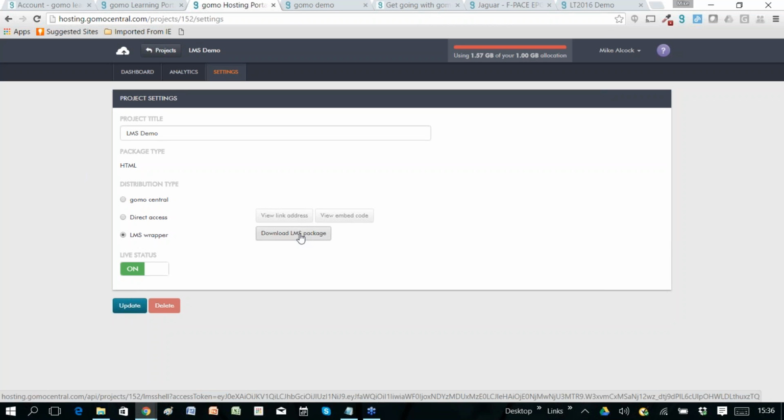The beauty of this is, first of all, if you need to modify that course, just update it in Gomo. You don't have to republish it. You don't have to send it to the LMS again. Avoid all of that FTP and SCORM nightmare. And the other beauty is you're getting the xAPI analytics as well. So your SCORM LMS will give you all of your SCORM data, and Gomo will give you the detail of device types and individual questions and answers.